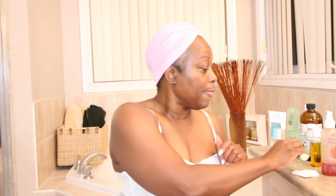So I roll, and this roller helps your skin to absorb moisturizer. So now after I apply the rose water, I'm gonna wait for about 2 minutes to make sure that the rose water is absorbed into my system. The next thing I do is castor oil.